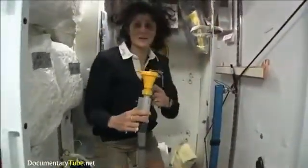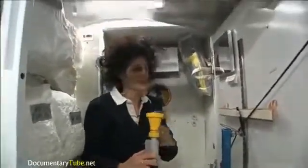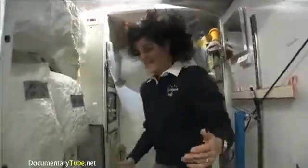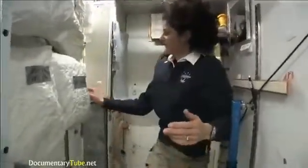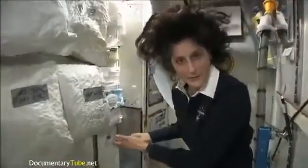I might add it's color coded, so you really don't get it mixed up, which is nice. This is yellow for number one. And also there's a selection of paper. People always ask about toilet paper. What do you do with toilet paper? What kind of toilet paper do you have?